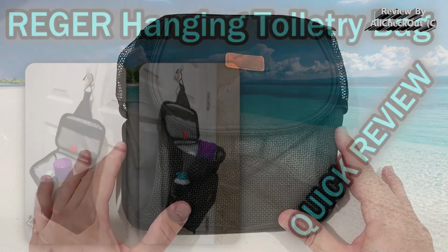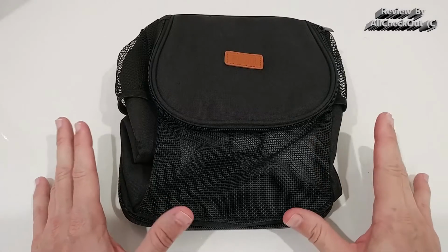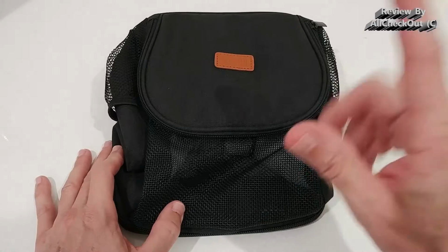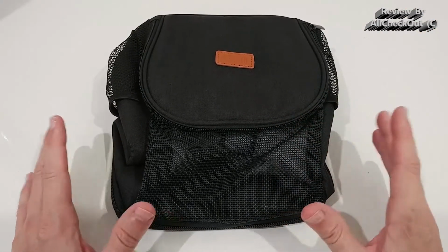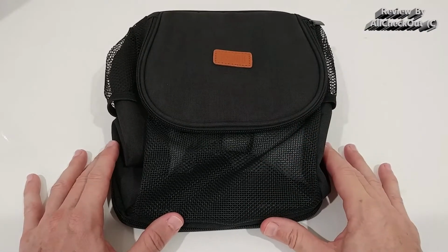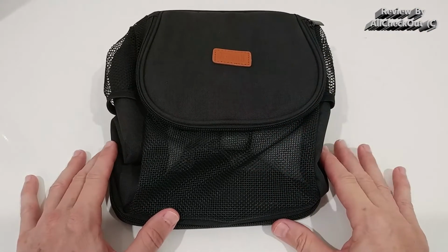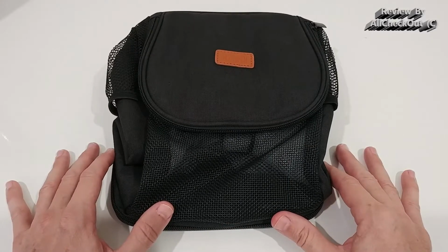By the way, this thing does not only come in black, it comes in a lot of different fancy colors, so it's definitely worth checking out. And it's not only colorful, but it's also working. That's the most important thing here. There are a lot of hanging toiletry bags which are not working, but this one is working, and I'm going to tell you why, so stay tuned till the very end of the video.